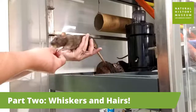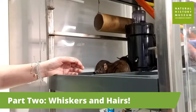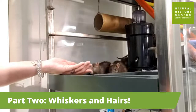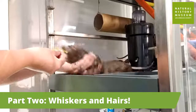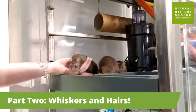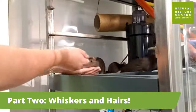So you notice that they're using their whiskers to walk up to her. You might not be able to see it quite so well, but they use their whiskers first. They're whiskering Justine's hands to pick up all the information they can in their environment. Those whiskers are pretty incredible, actually. They're extremely important to the rat. They can help them detect the slightest changes in their environment.